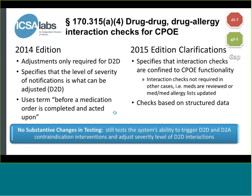Next up is A4, drug-to-drug and drug-to-allergy interaction checks for CPOE. I just want to point out that everything on the left side of the screen for the 2014 edition program, that is still applicable. So all 3 bullets there, still the same functionality that we're going to see in the 2015 program, but the ONC did provide some additional clarification. So they have constrained it to say that interaction checks are confined to CPOE functionality, and interaction checks are not required in any other cases.